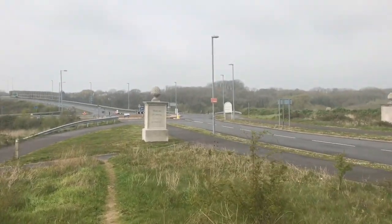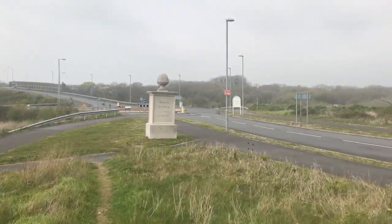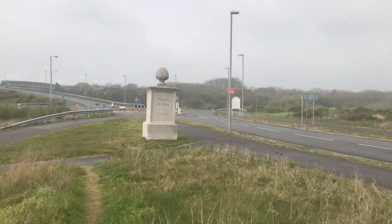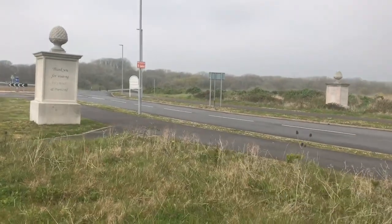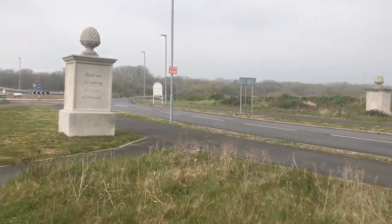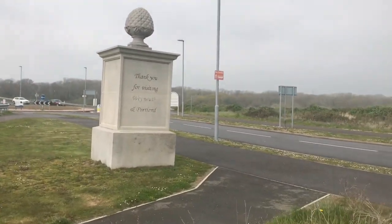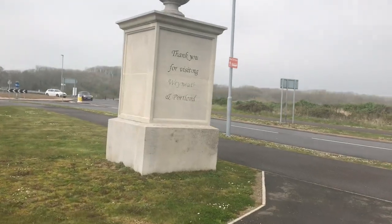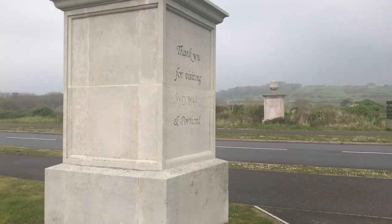Thank you for visiting Weymouth and Portland. I believe these used to be originally on the hill going into Dorchester, but I think they were moved. There are two of them, as you can see in the picture. We'll have a look on the front, see what they say. They say on the back, thank you for visiting Weymouth and Portland.